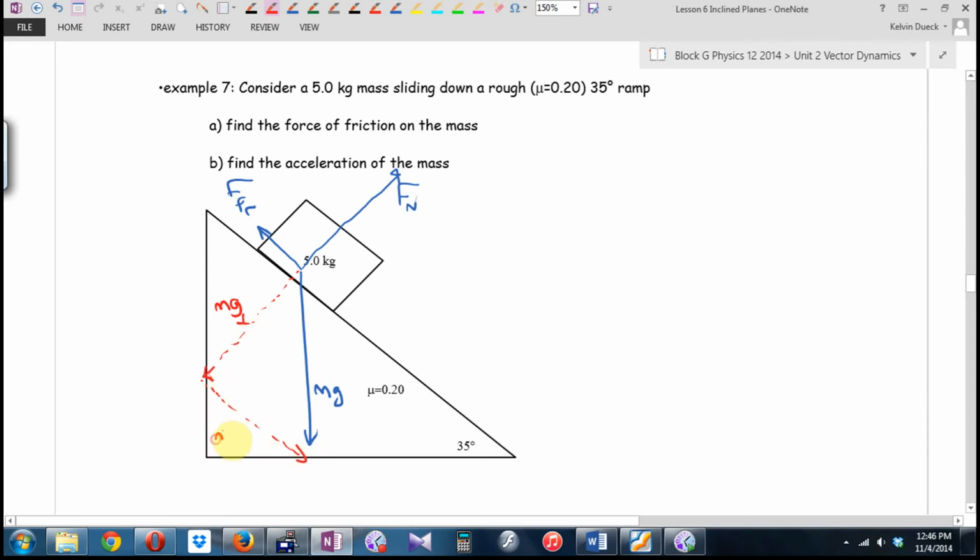And mg parallel. This is the key moment right here. Draw that, please. And then I'll also do that angle and that angle are this. If I always draw the perpendicular first, that proof that we did a couple of examples ago will always work.